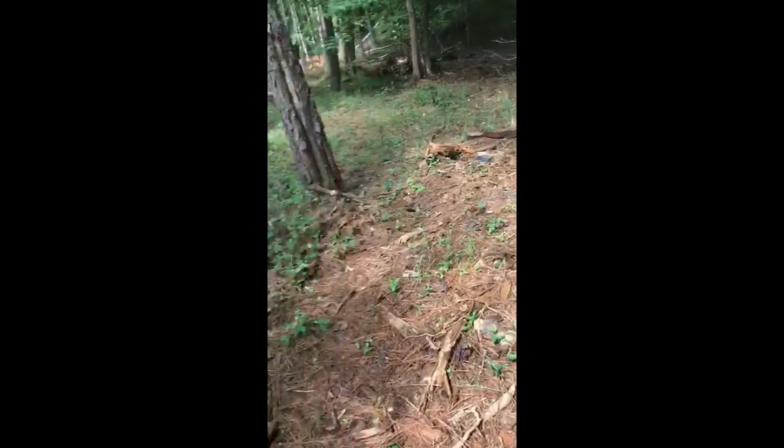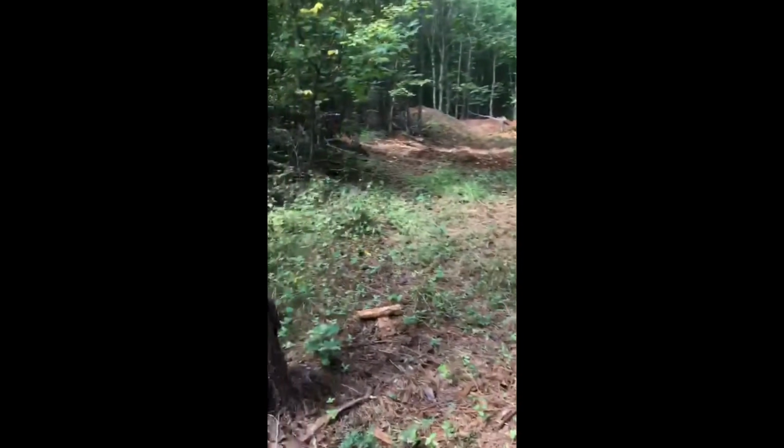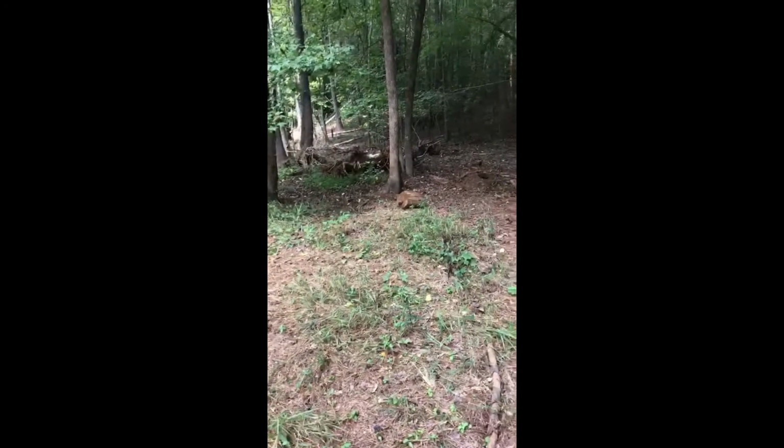This is just behind the house. This is my behind the house spot. See them tracks and things. I love seeing that. And the corn is all eat up. So I'm gonna drop this block. Got my camera. Gonna put this buck block thing out.